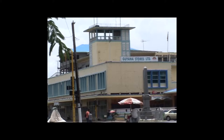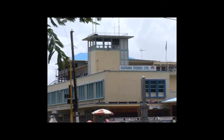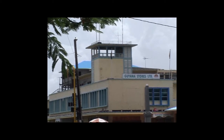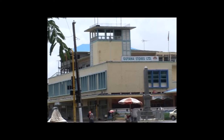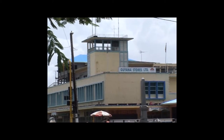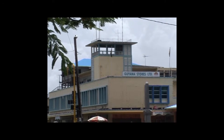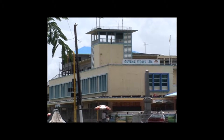Guyana Stores Limited, formerly Universal Stores, was opened on 27 November 1950. Regarded as the showpiece of business and the business community, this imposing concrete structure, built by John Molin Contractors, was erected on the site of the Booker's Drug Company and Booker's Garage, which was destroyed by fire in 1945.